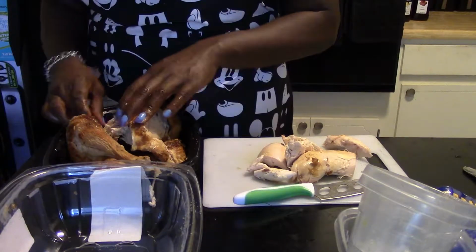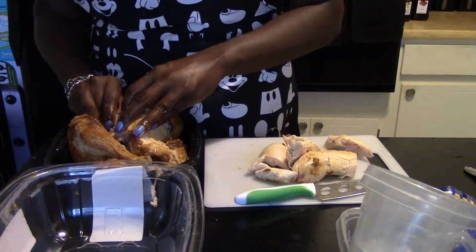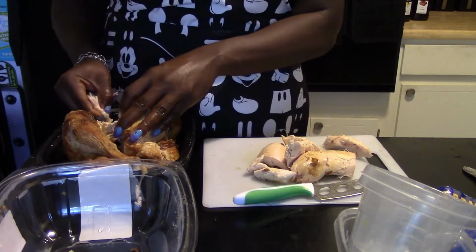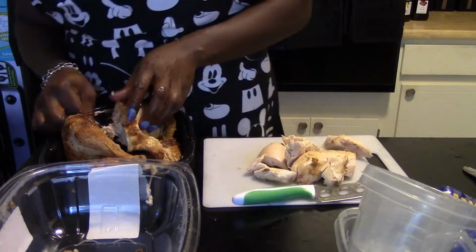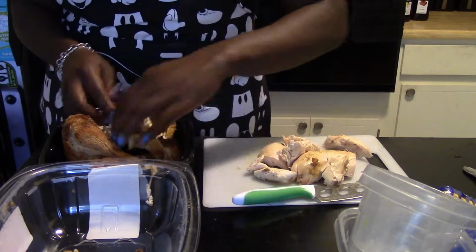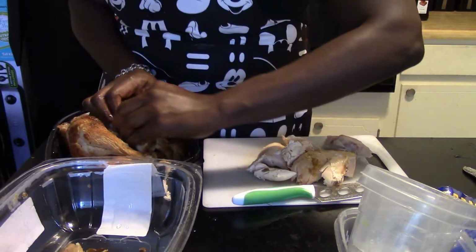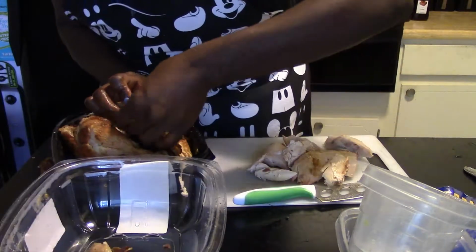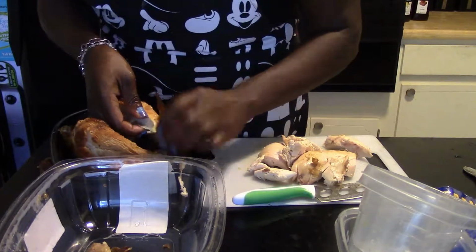So I'm just going to take all the white meat, pretty much, is what I'm using to make this chicken salad. And then what's left over, I might just make a dinner. Alright.